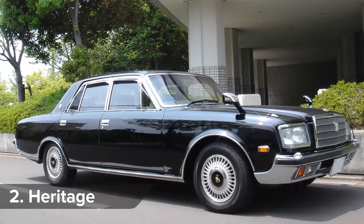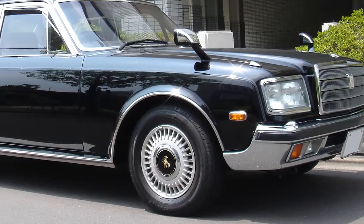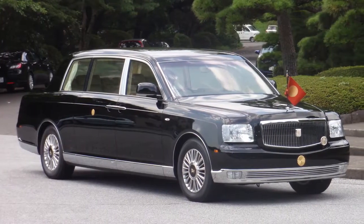Toyota introduced the Century back in 1967. The first version was in production for 30 years, and the second generation model has been around since 1997, and the Emperor of Japan uses a special version as a state car.